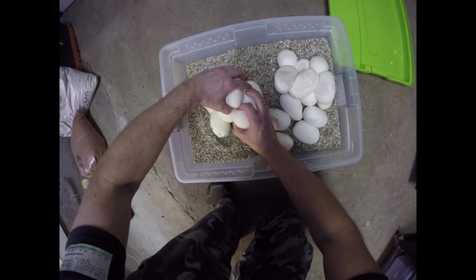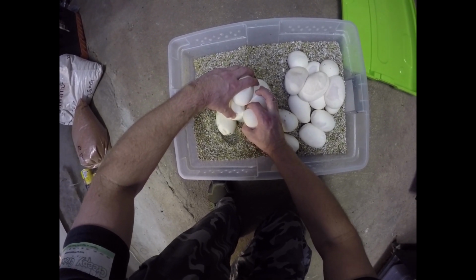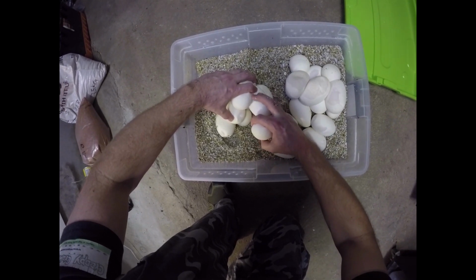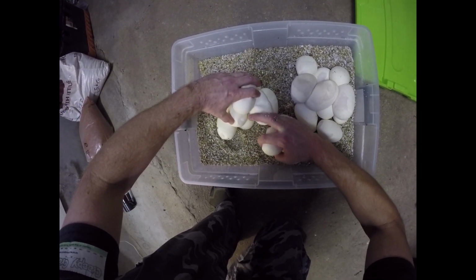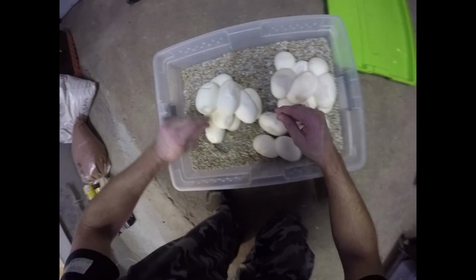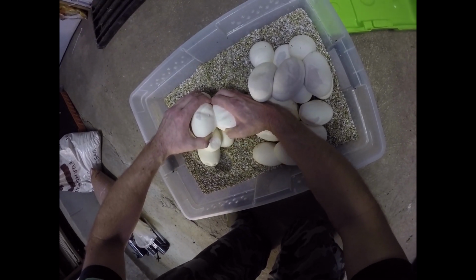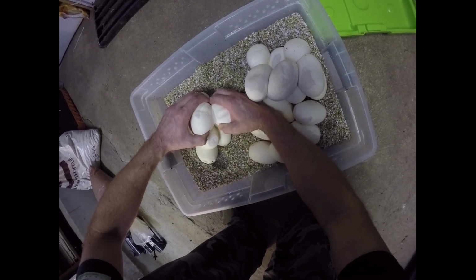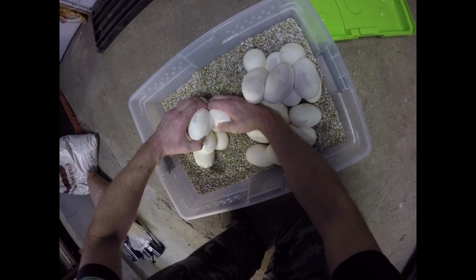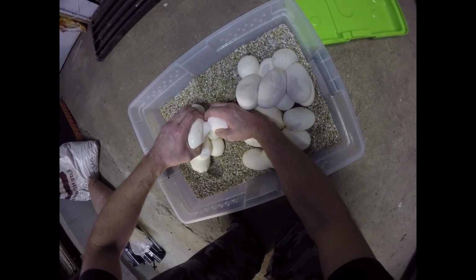Okay, I just don't want to force these too much, just trying to be nice and gentle where I can, and just peel it off nicely like that. Okay, keep that egg at that angle. Yeah, so we're definitely hoping that we can get some nice babies out of here, and if the male does prove to be het albino, then we're looking at quite an amazing mix of clutch here.